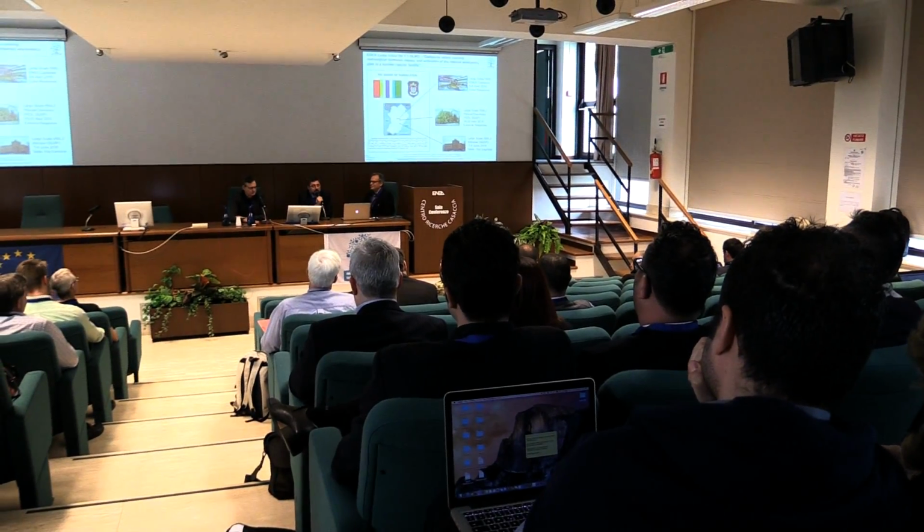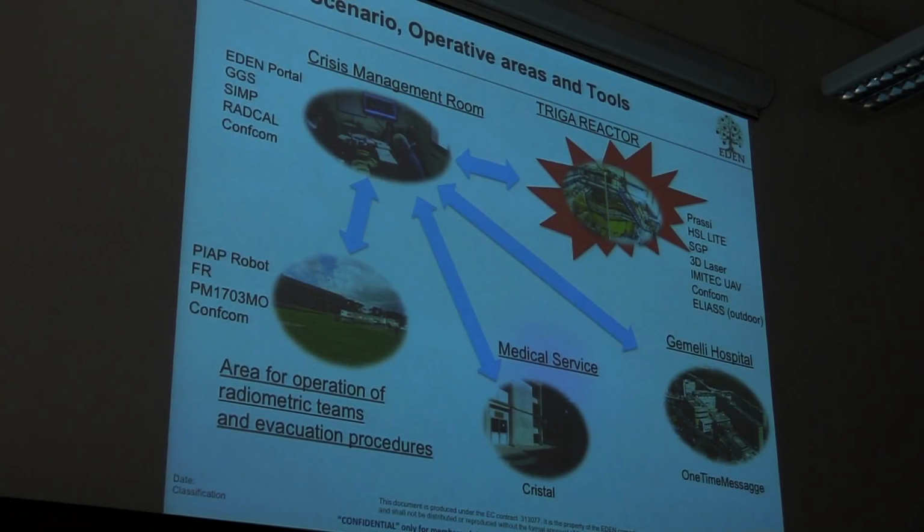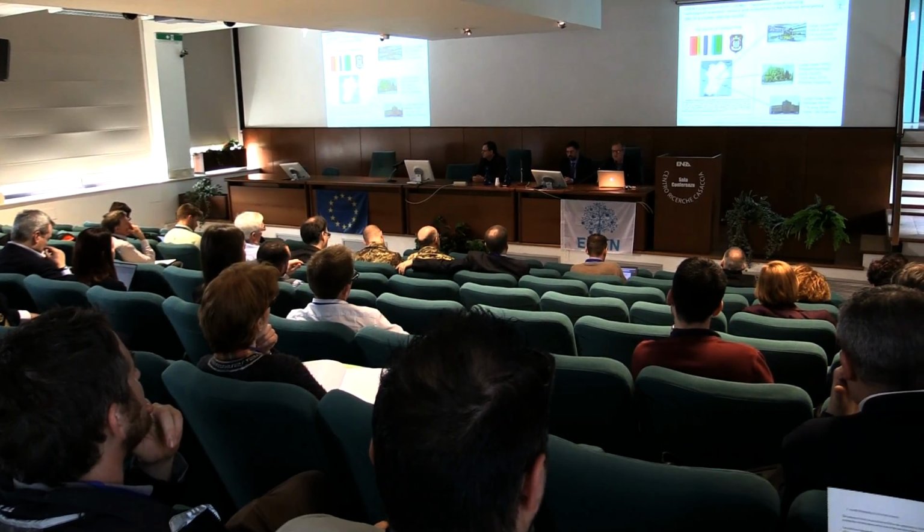The added value of the EDEN solutions were evaluated at the end of the exercise during the debriefing session, where the participants also had the chance to interact with the tools providers, exchange views and share ideas.